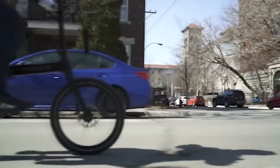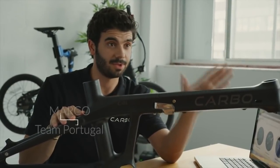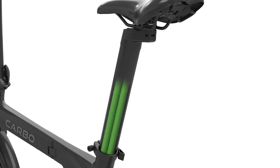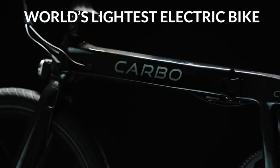Carbon fiber also absorbs vibration, resulting in a more comfortable ride. Not only is carbon fiber lighter than aluminium, it's also 8 times stronger. Having the battery in the seat post creates an optimal center of gravity. It's also easily removable for indoor storage or charging.